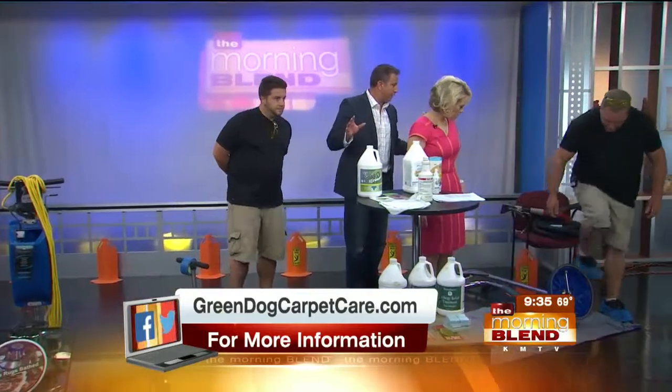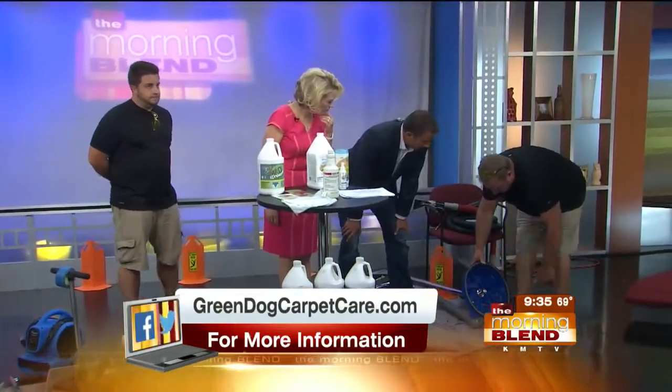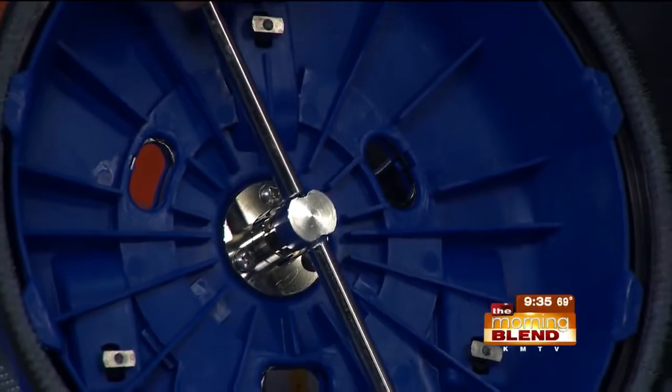Yeah, there's all kinds of equipment laying around here. This machine actually spins as it pressure washes and vacuums at the same time. So it shoots water down the grout lines and sucks it up at the same time. We clean the grout lines at about 1,000 psi.